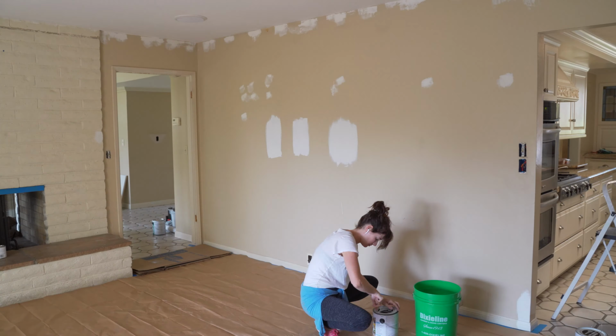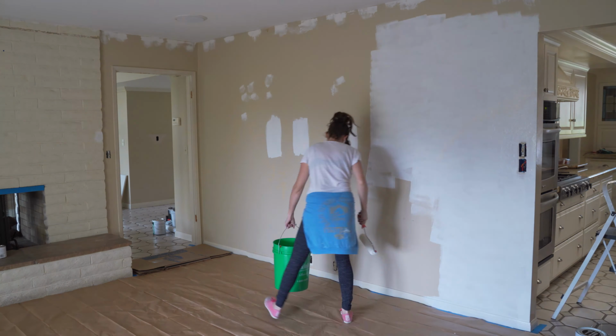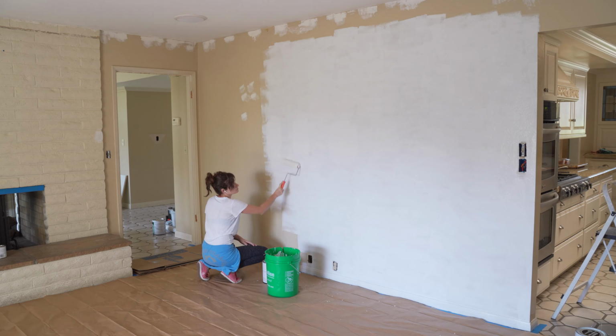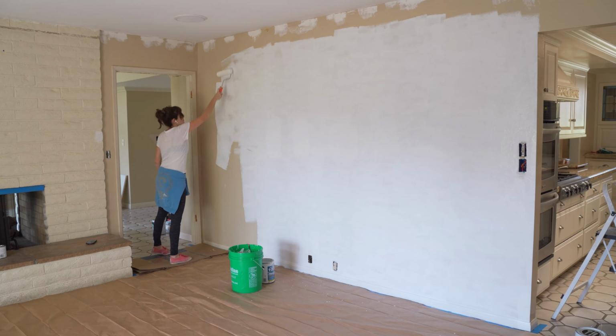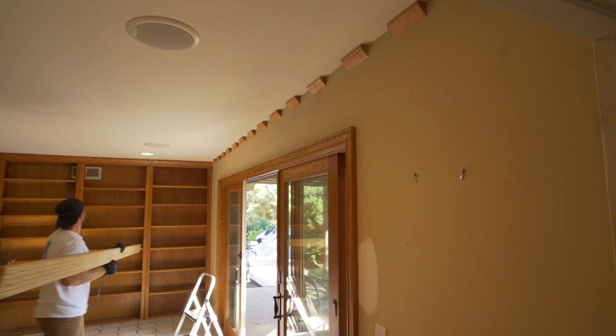So the first thing I did was remove the crown molding, then give this a fresh coat of white paint. What that did is give me my aesthetic, which is a crisper, cleaner kind of blank canvas. It also helped bring and reflect some of that light that does come in the room. And taking off that crown molding helped make your eye go up.